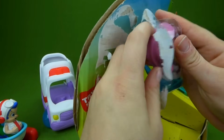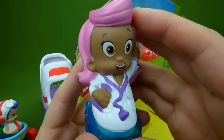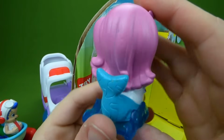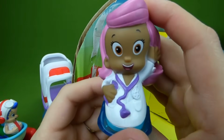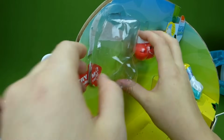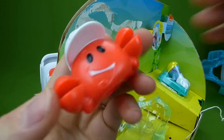Here is Dr. Molly. She's got a purple stethoscope and a little purple notebook. She is ready to take care of her patients. This is so neat. I'm so excited. Let's get the crab out. Oh, here is our little crab driver.